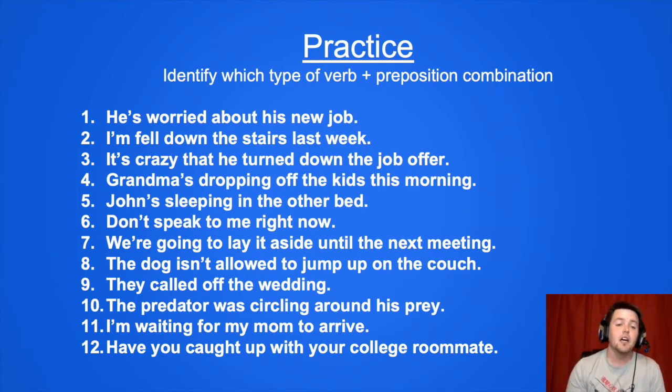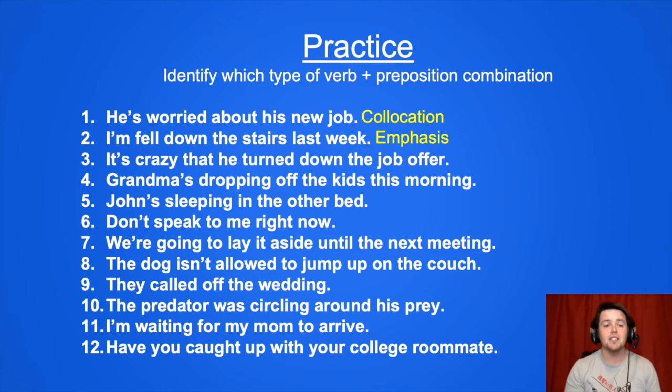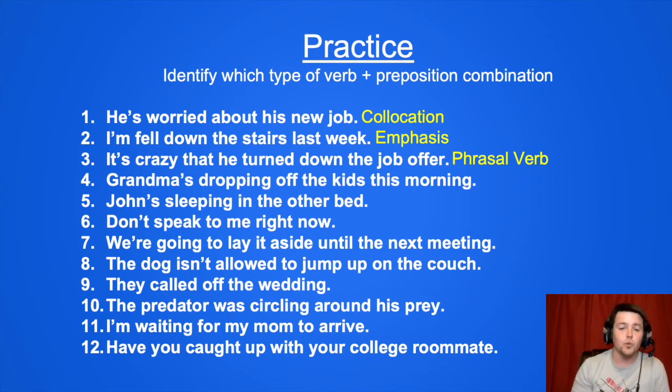All right. So number one, he's worried about his new job. This is a collocation. Worry and about just go together very commonly. Number two, I fell down the stairs last week, is emphasis. Fell and down. If you take away down, I fell, it still works. Number three, it's crazy that he turned down the job offer. This is a phrasal verb because turn down has nothing to do with what it means, which is refuse.